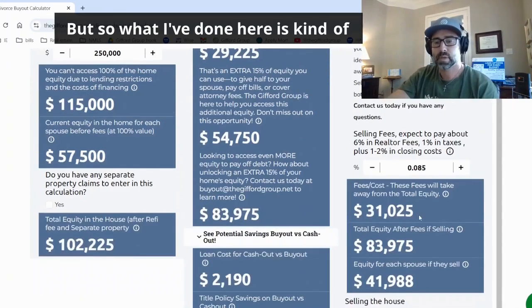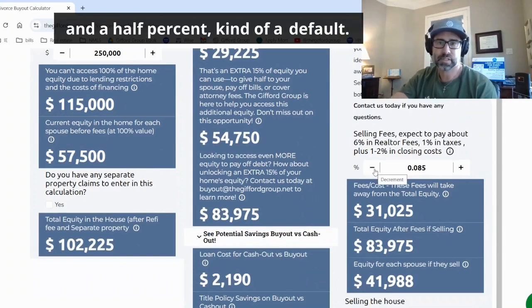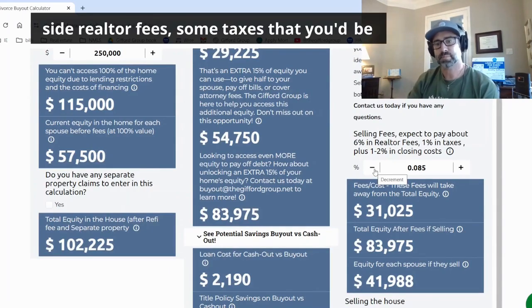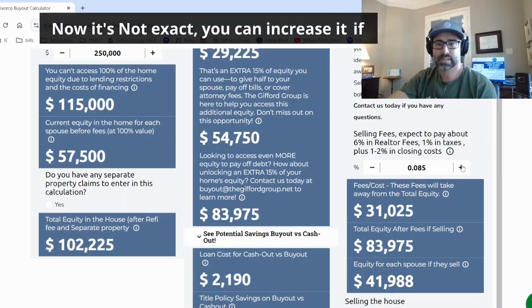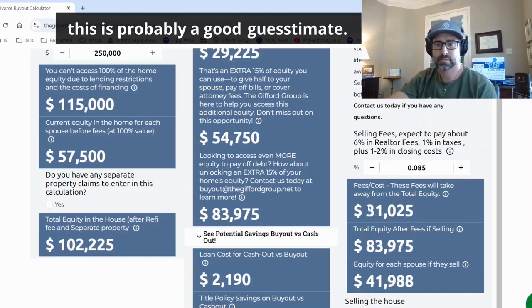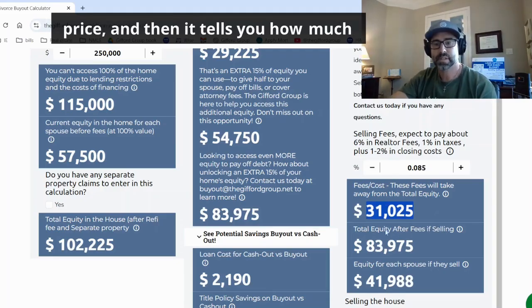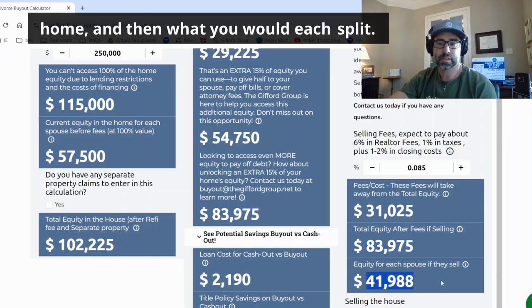So what I've done here is include the cost, and we put it as 8.5% as a default. Some realtor fees, the buy side, the sell side realtor fees, some taxes that you'd be paying, and maybe some closing costs. Now it's not exact. You can increase it if you want to go up to say 9, but I think this is probably a good guesstimate. So this is based off the sales price, and then tells you how much equity would be left after you sell the home, and then what you would each split.